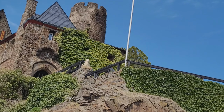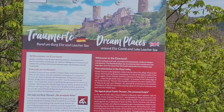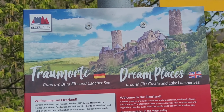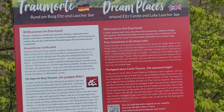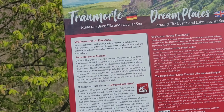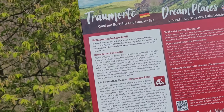castle. We're going inside, mga besh. Wait a moment. So this is Traumorte. Dream places. Traumorte in English is dream places. Around Elts Castle on Lake Laacher See.